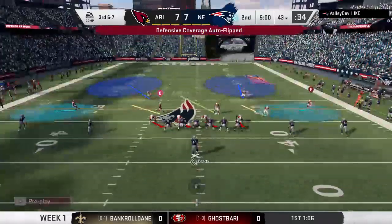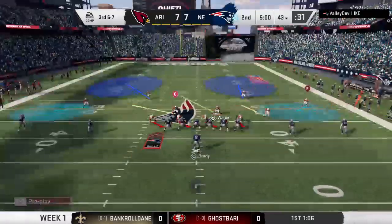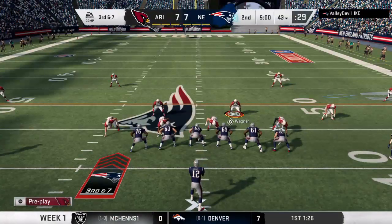Wait, that. 53. Check, 43. Watch QB drop.